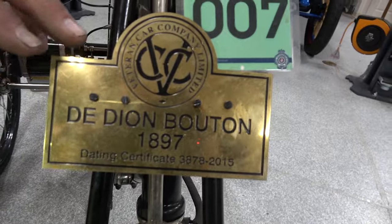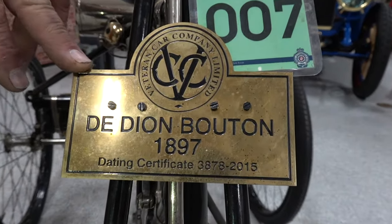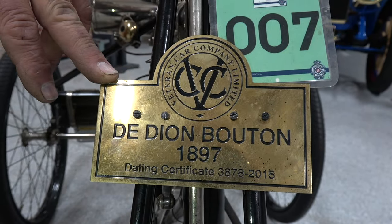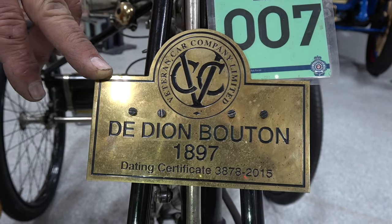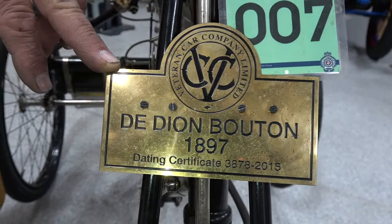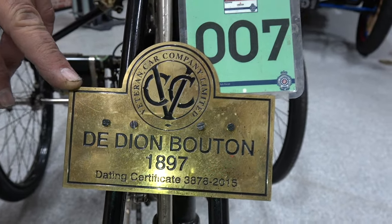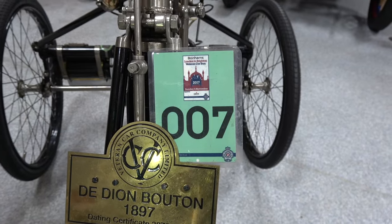This badge tells you that this is a certified Dion Bouton made in 1897. It was taken to Europe, to England, to get that certification done. It takes 5 years, and it really designates that it's absolutely authentic, and it's the oldest Dion Bouton explosion trike in the world. This is it. The earliest serial number. And now it's 007, James Bond.